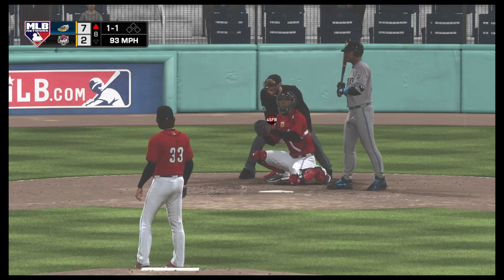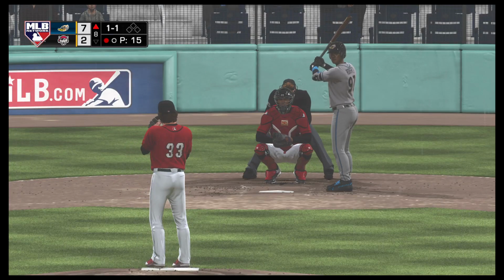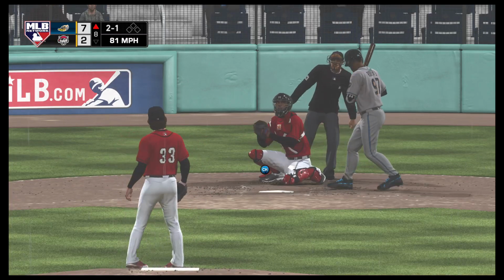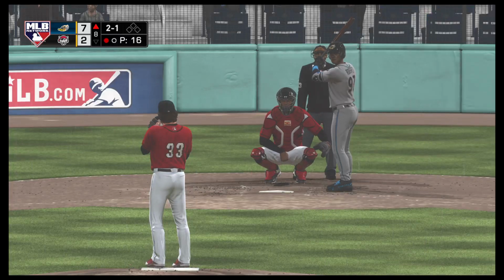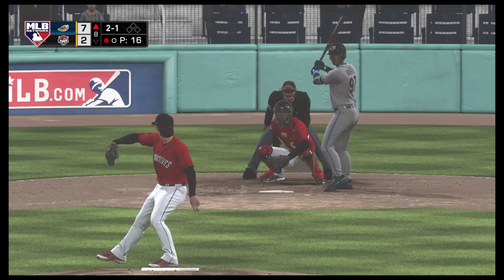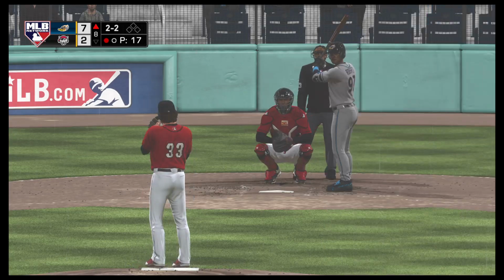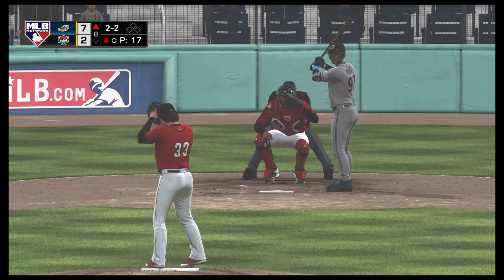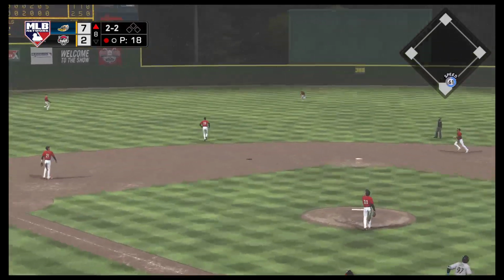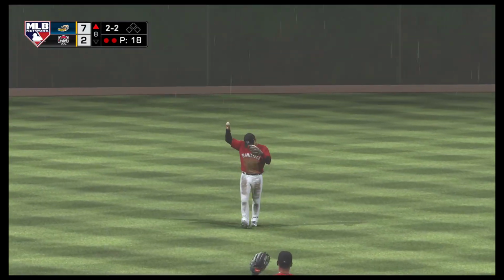A ball and a strike. 1 ball, 1 strike. Well below the knees, laid off on the changeup there. The 2-2. Swung on and lifted in the air to left center. Ilez over to his right. He's got it, and there are 2 down now.